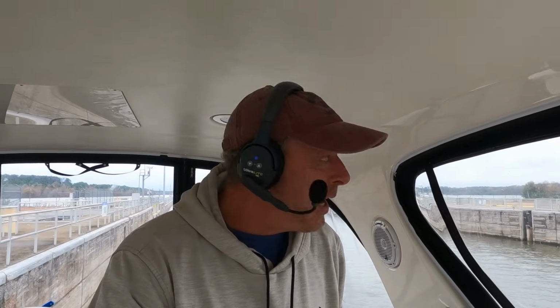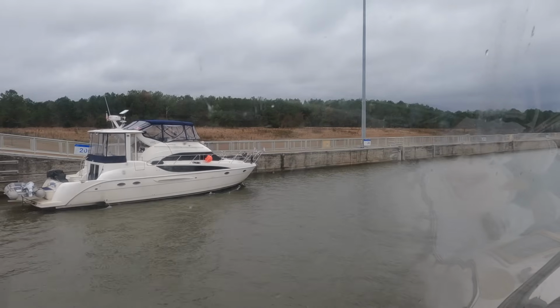A couple more miles downriver, and we are now at the Thad Cochran lock, which is our third of four today. This one is a little smoother. We were able to pull right in. There is a barge in front of us going downriver, so we're at the mercy of his speed. But one more lock and then the marina, so we're hoping it all goes smooth. We are tied to the wall, waiting on the rest of this flotilla to get in.